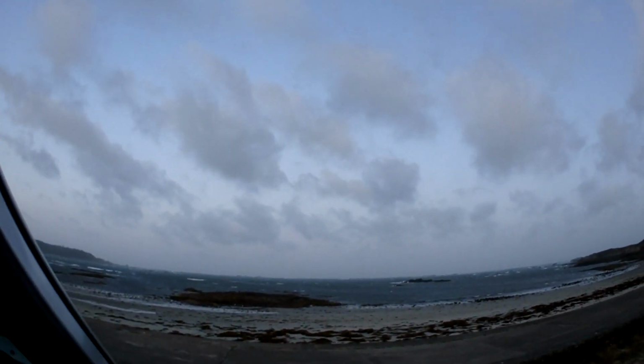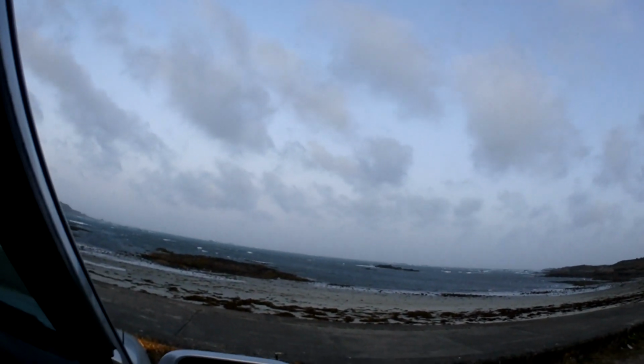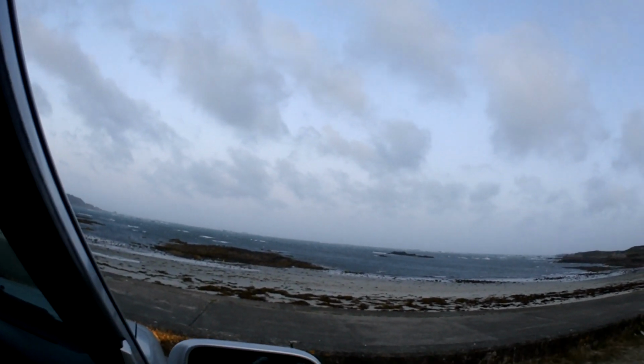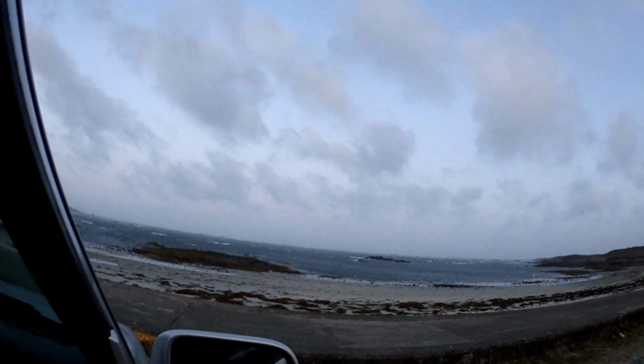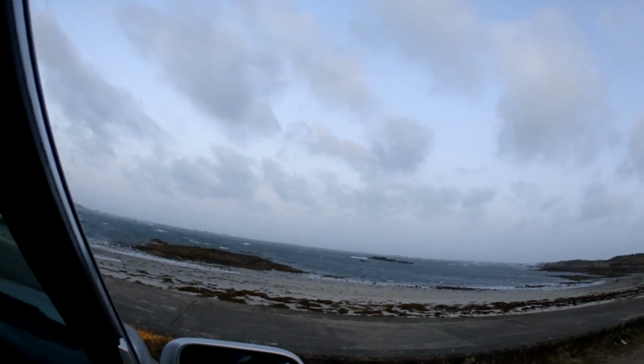Welcome to sunny Guernsey. Yeah, this is Guernsey in the summer. No, it's, yeah, not looking good. Not looking good for our fishing gear, I can tell you that much. Well, I'm going to go around and check the boat anyway.